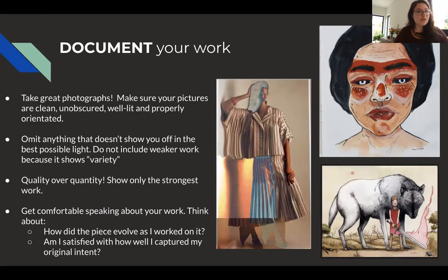So just on a technical level, you want to make sure you're taking excellent photographs, make sure the light is even, the color is really true to the piece. You want to make sure that the image is lined up with the frame of the camera that you are using. Sometimes if you do not have access to a digital camera, you can use a smartphone as long as it has high resolution images that it takes.